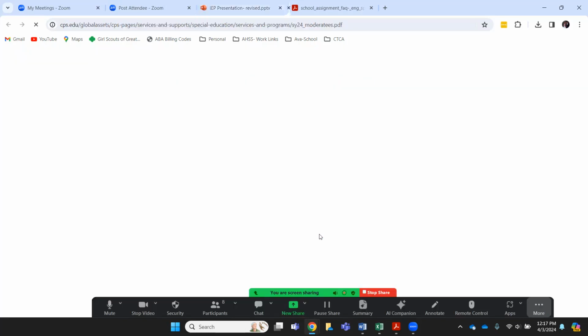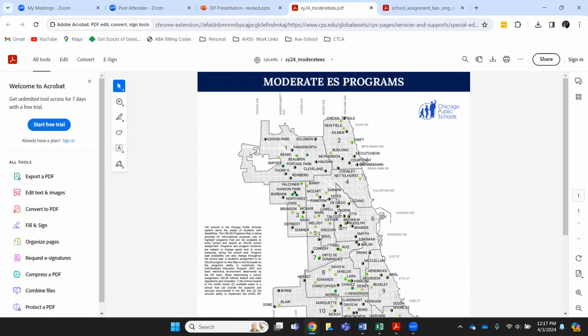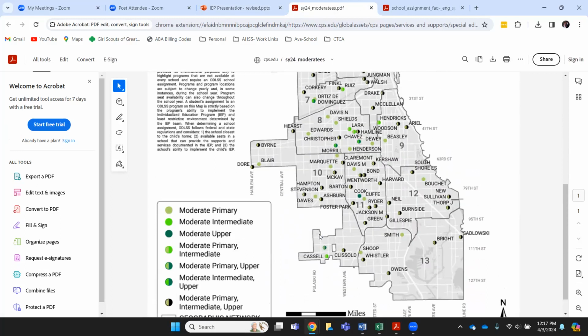The next two links, again, I'm going to send those to you guys as well, because they're really good links that are on the CPS website that show you what these moderate cluster programs are and the names of the schools. There's also a little thing at the bottom that tells you what level. So primary is your kindergarten through, I think, third grade, and then intermediate is anywhere between fourth and eighth. And then upper is your high school level, or even intermediate might be your middle school level.